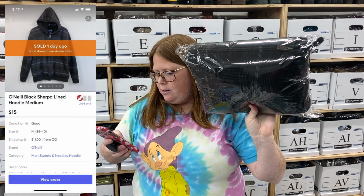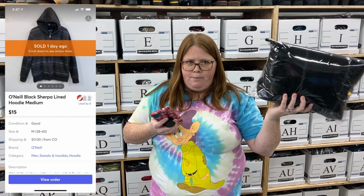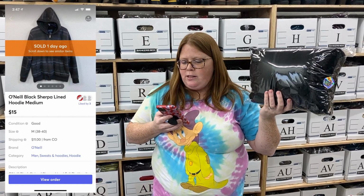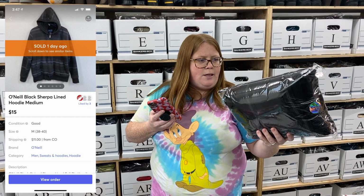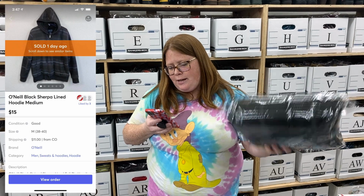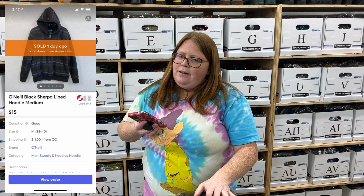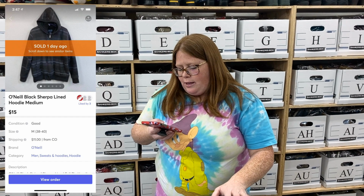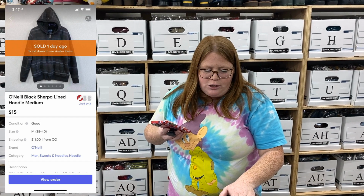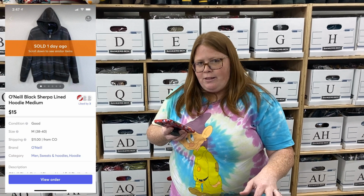First up is this O'Neill. It's a Sherpa lined hoodie. I got this at the Goodwill outlet bin store a while ago. It's probably been almost a year. I really thought it would sell a lot sooner because people love those Sherpa hoodies with the cozy lining, but I think it was just due to how heavy it was, because I had to charge the $11 shipping fee on Mercari since I don't do free ship. And honestly, even if I did free ship, I can't fit this in a padded flat rate.